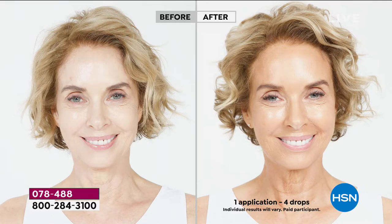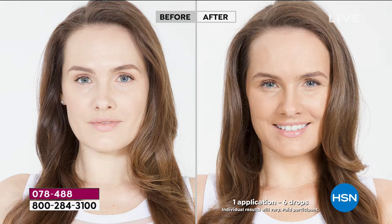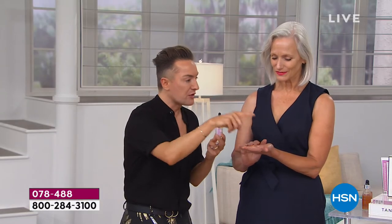Look at her face now. You have avocado, chia, raspberry, coconut, blueberry. This is hydration, rejuvenation, radiance and tan all in one magic bottle. Now I want to show you how to use it. This is your once or twice a week serum. Use it morning or night.